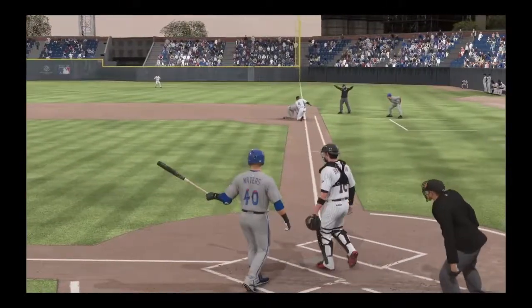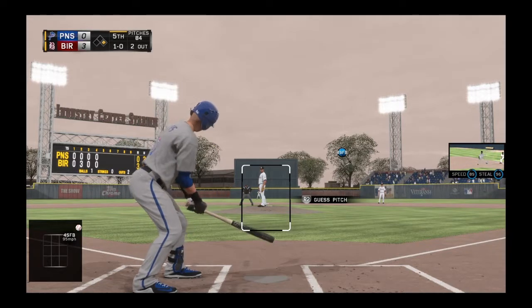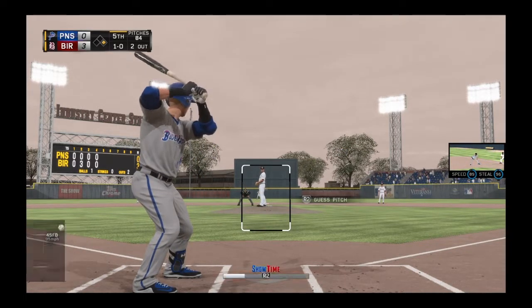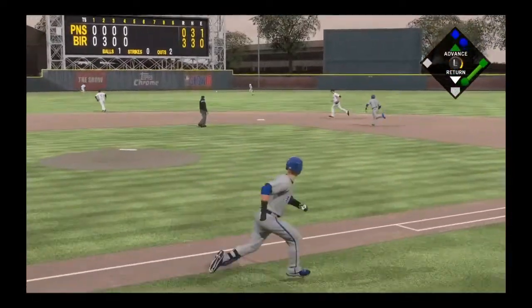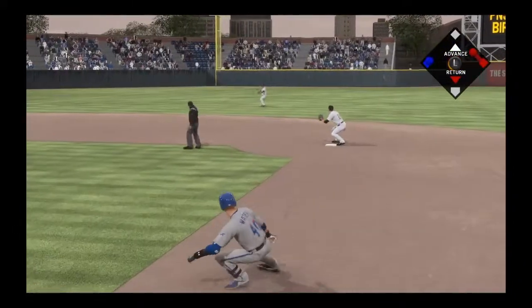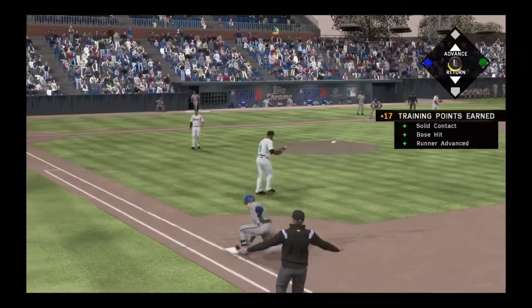Throw over to first, and he'll get back in safely. Here it comes, 1-0. Swinging a hard liner to center field. In there, a base hit. So now they'll have runners on the corners with two away.